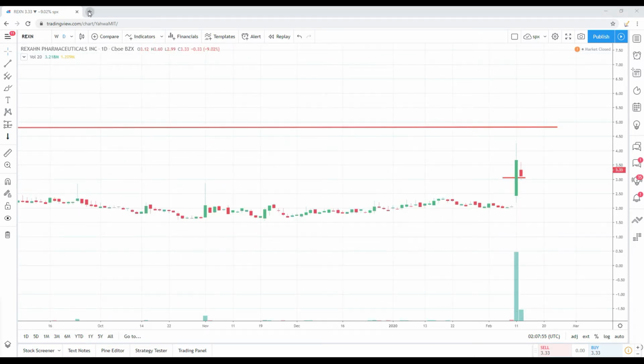All right, and then we have to go REXN daily chart. It's off about 9% on the day, closed at 3.33. I'm not sure what's going on in after hours, but I do want to once again reinforce the point that I've been trying to make since the beginning of the year or late last year, that a good indicator of whether or not a stock is going to continue its run or decrease, you want to pay attention to how the stock closed the previous day and how it opens up the following trading day, for example.